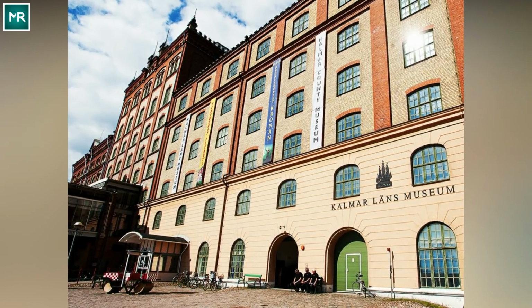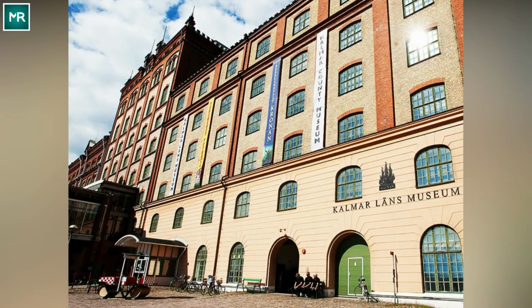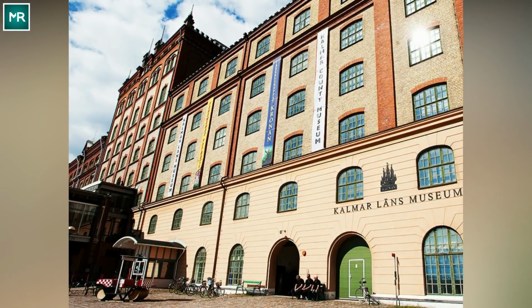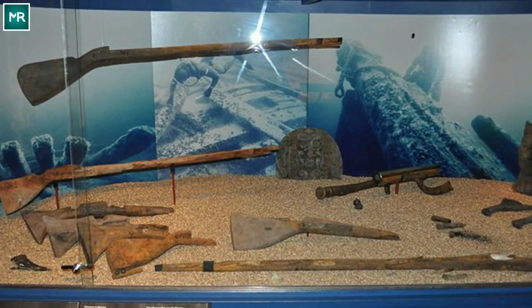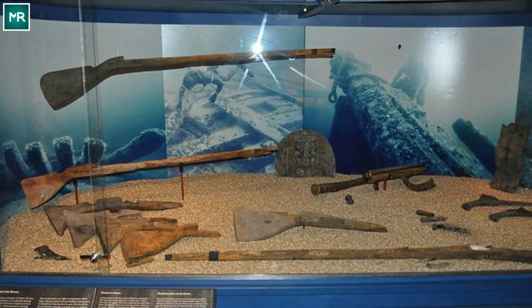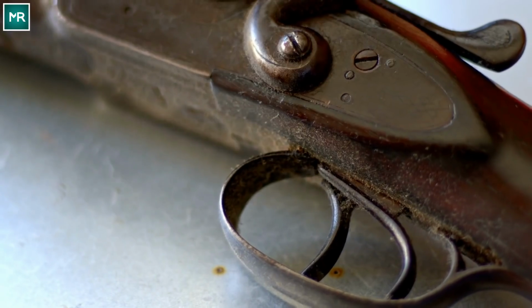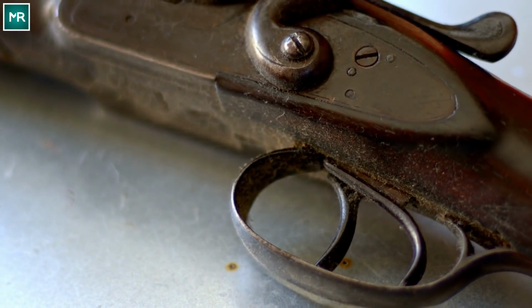The dive team found an abundance of old rifles and firearms. The weapons revealed fascinating information about 17th century warfare, information that experts may not have even known. After the guns were excavated, researchers cleaned off the grime and rust so they looked like new. Now they sit on display at the Kalmar Museum. But firearms weren't the only amazing things found.